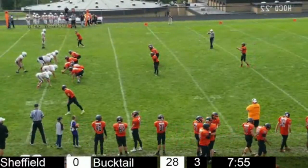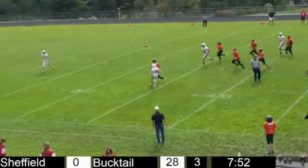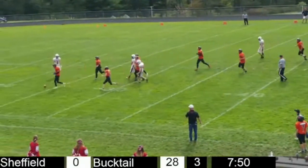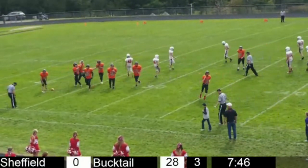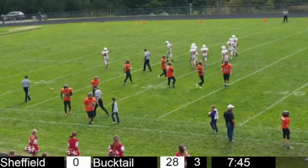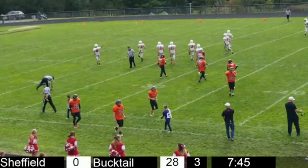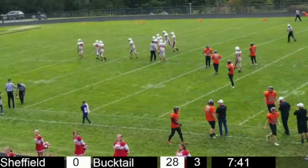And Fantaski back to receive. Barr gets the kick away. Bounces at the 30 and takes a Sheffield roll down to the 24. That's where Bucktail will take over, looking to add to their lead here.